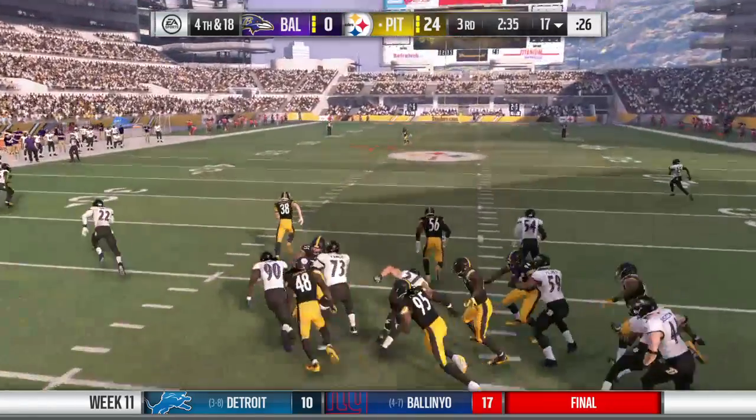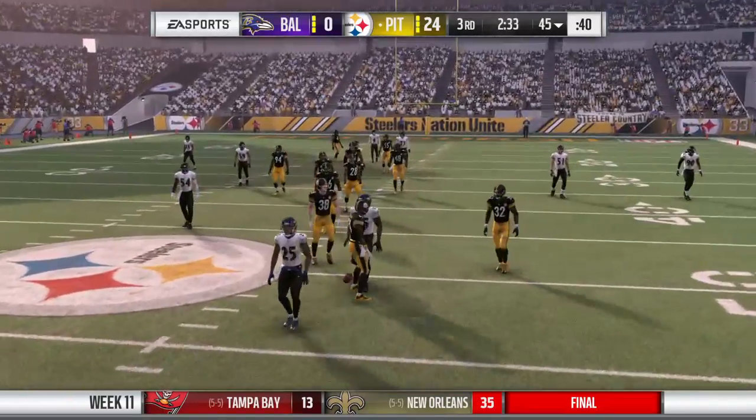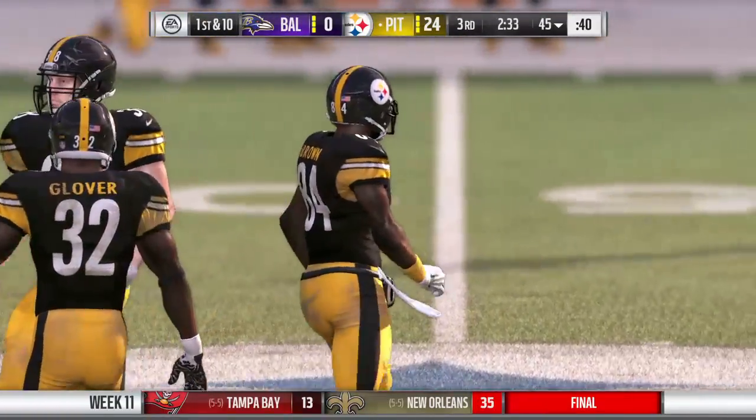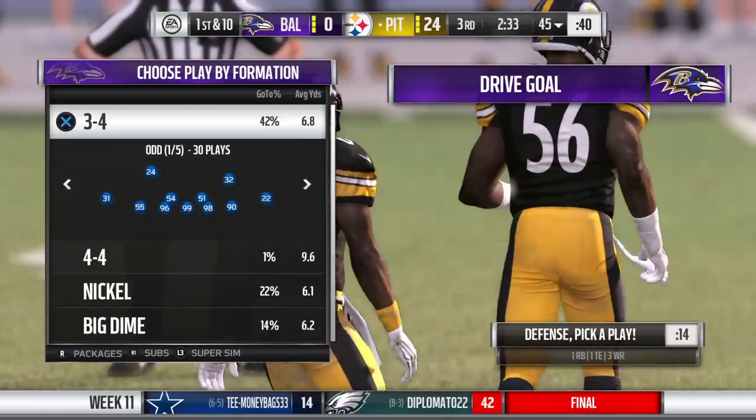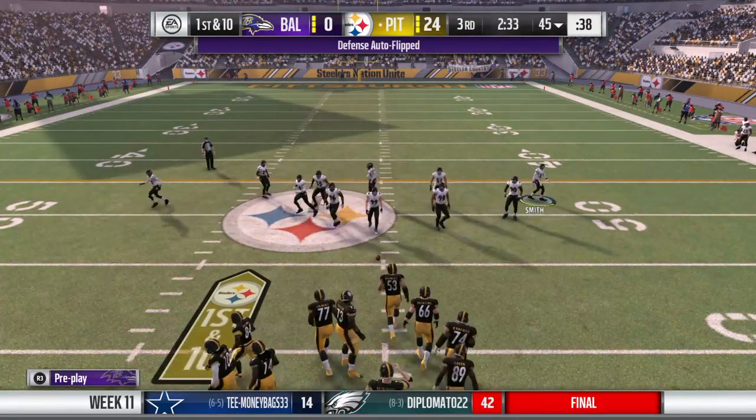Averaging over 50 yards a punt so far as this one's away. Now a fair catch called for and made right on the 45-yard line. They'll call that a 33-yard punt with no return. And the Steeler offense, they're set up nicely as they take over.